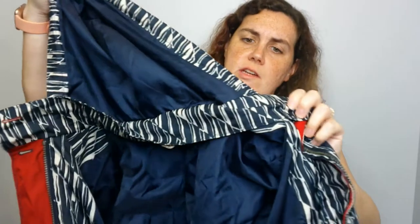Okay, so this is Lands' End, but it's like a rain jacket, like a windbreaker. It's really nice, actually. I usually don't pick up Lands' End, but it's a nice piece. It says it's a medium. Lands' End. Hopefully I can look it up, it does have a style number on it. So yeah, that's cute. That'd be a good fall jacket, I guess.